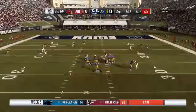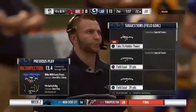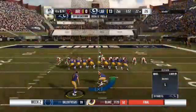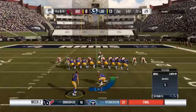Now it's gone. It's incomplete. Took a shot, couldn't connect. They converted twice on 3rd down that drive already, but couldn't make it a 3rd. We always talk about in-game adjustments. How about what the defense did there, able to shut them down on that attempt?